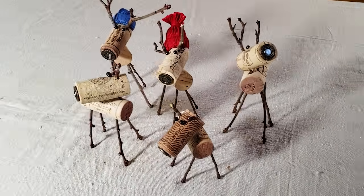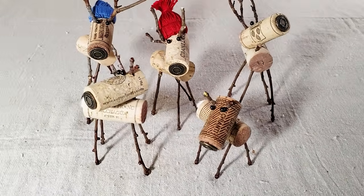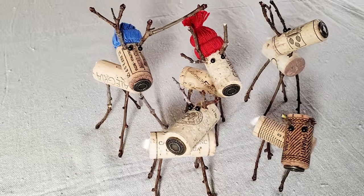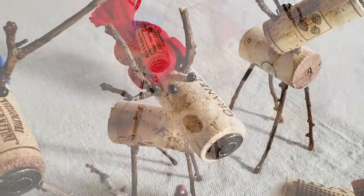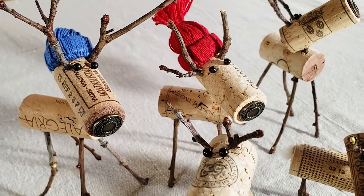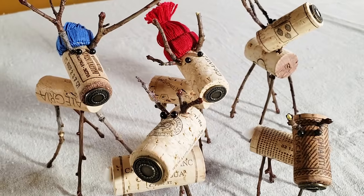This is my little wine cork reindeer family. So if you have a lot of extra wine corks, you might want to give this a try. I just thought they turned out really cute. They are a little bit fragile, so they might be tough to ship, but they could be fun for a Christmas show.